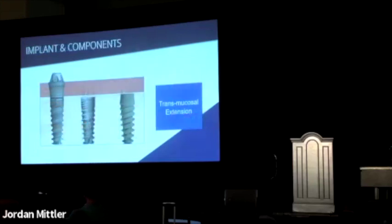When we look at the implants that we have available, we look at the tissue level implant, which is the one on the left. The tissue level implant, actually, by the way, I'm going to show you some photos today of a new implant that Dytron has been working on.